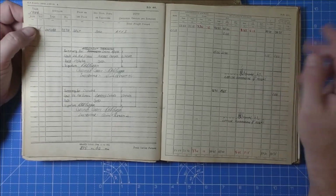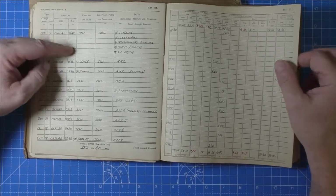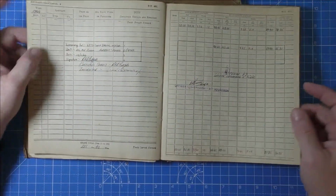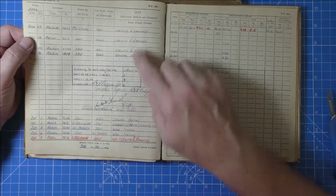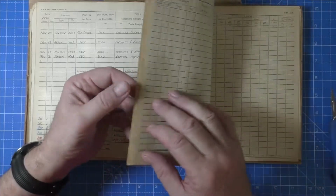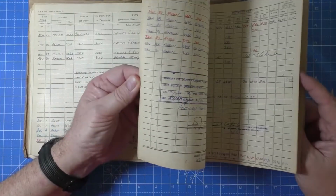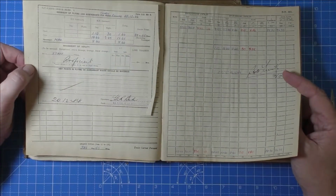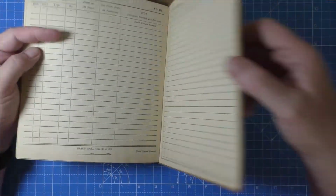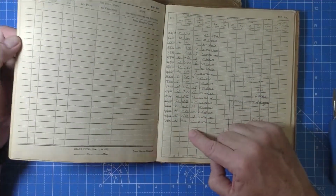Anyway guys, I just thought I'd give you a quick look at this. You don't want to look at every single page of this. But Oxfords, and then it looks like there's a course ending there. Then he went on to Ansons. I'm proficient, another check. There are a few empty pages at the back. I'm not sure what all this is.